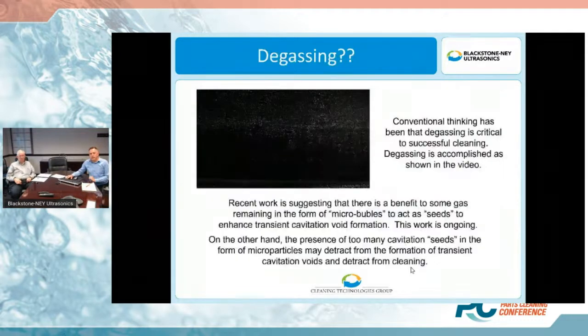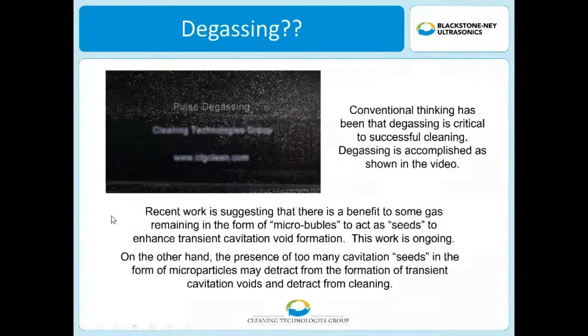I believe that's almost our last slide. One more. Degassing. We always recommend degassing an ultrasonic tank before you operate it to clean parts. And this video, if it plays, there we go, will show us some degassing going on.